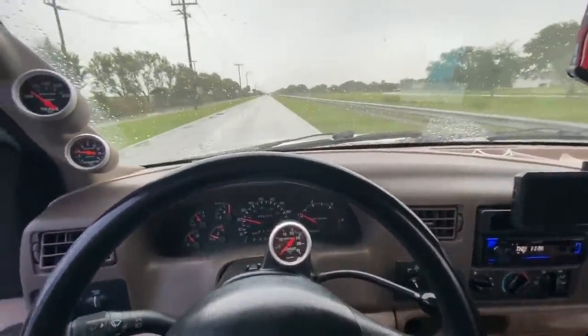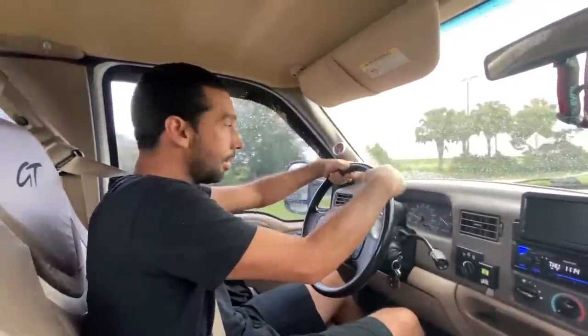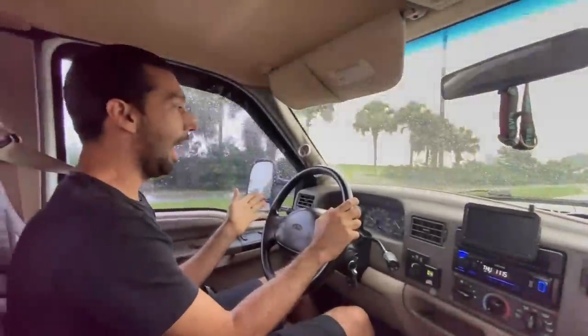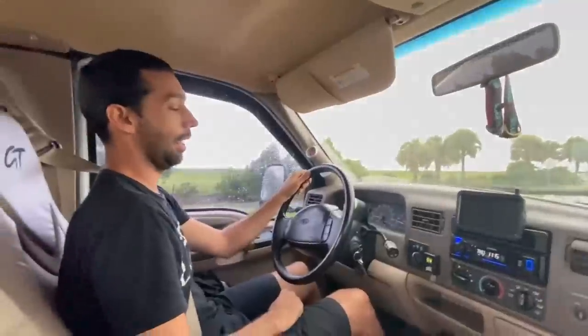All right, so we're in the truck. We've got the injectors on. Carla's taking over the video camera, and it's raining. It's been raining for 2 days straight. I haven't had a chance to try these injectors out yet, so I've decided to just go ahead and try it in four-wheel drive, because why the hell not?